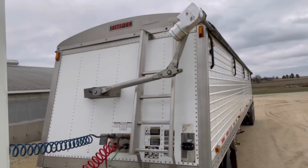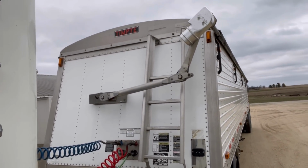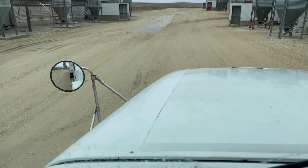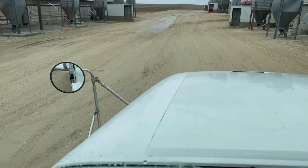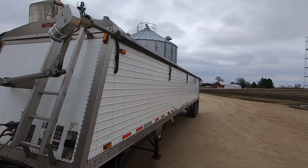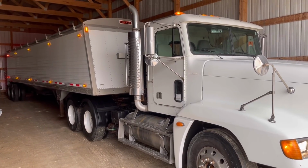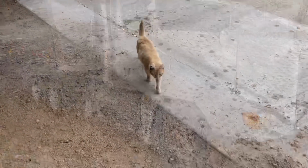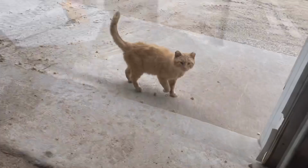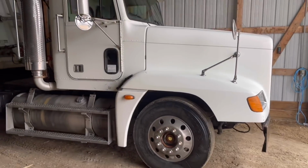Well, I'm not very clean, but the truck is. Woo, look at that. Much better. What do you think, Bob? Is it clean enough? Yeah? It might not be perfect.